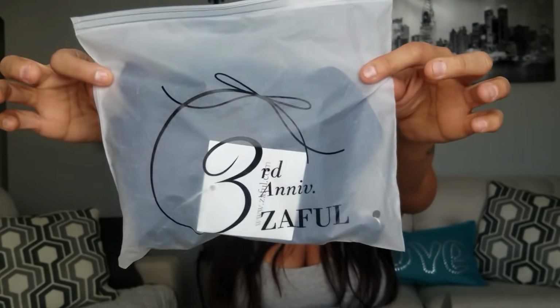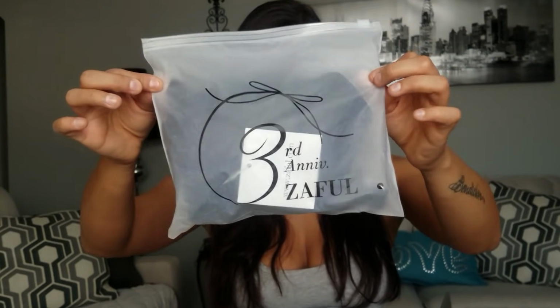It is Zaful's third anniversary. So their little swimsuits come in cute little bags like this. The packaging is really nice. So our first one, I don't even know. I'm just kind of pulling them out, and however they are is however they are.